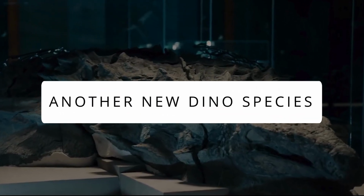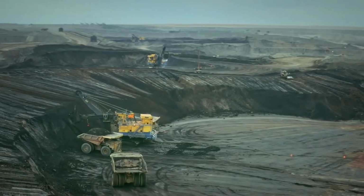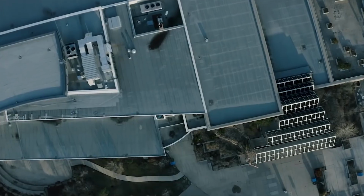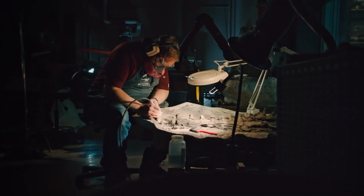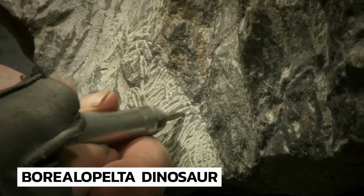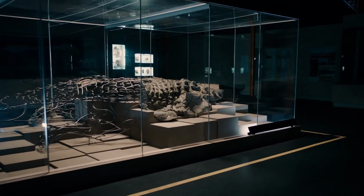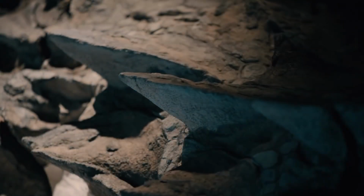Another new dino species. Workers from the Suncor Mining Company, while digging in March 2011 to look for raw materials, stumbled upon something that was revealed to be a fossil. Archaeologists from the Royal Tyrrell Museum in Alberta, Canada, upon initial examination revealed it to be a Borealopelta dinosaur. It took over 6 years for the scientists to join together the parts and unveil its final form, revealing it to be an 18-foot-long nodosaur, a type of armored dinosaur.